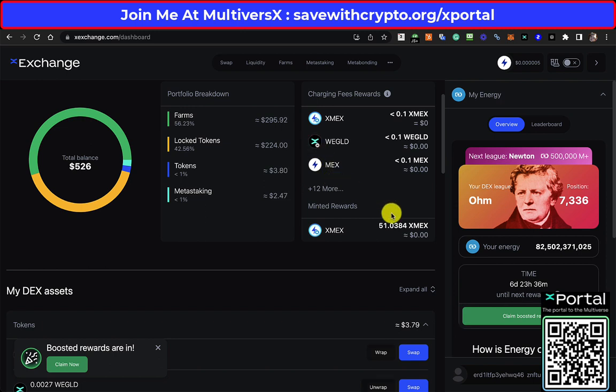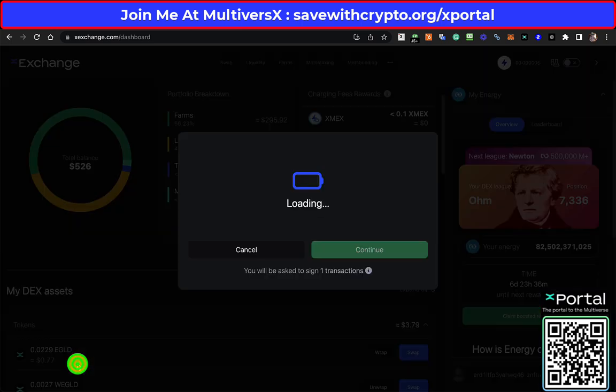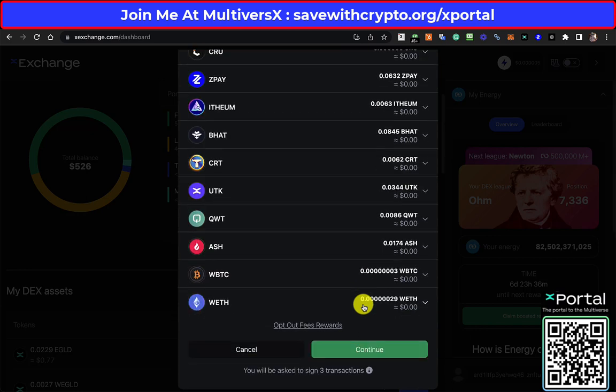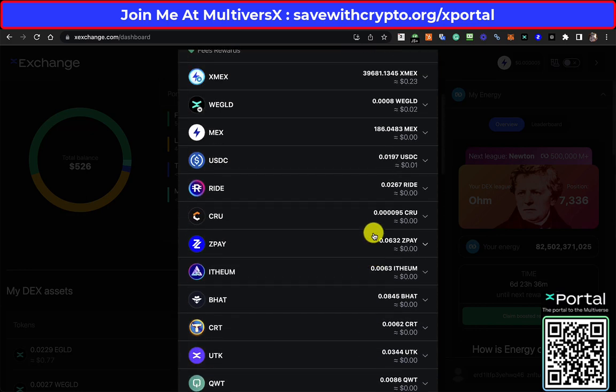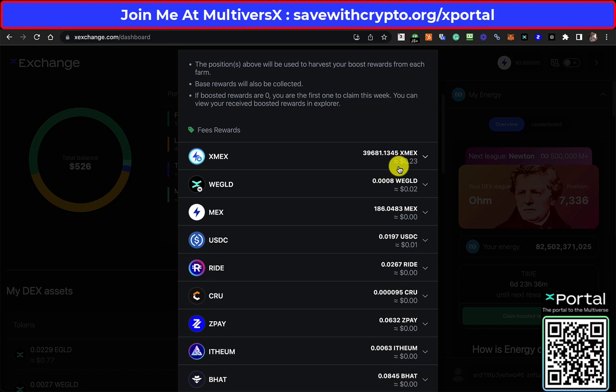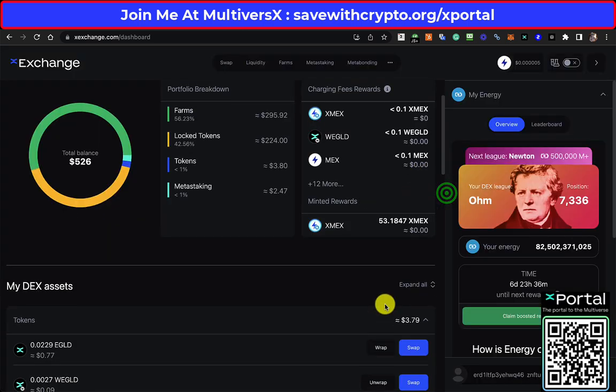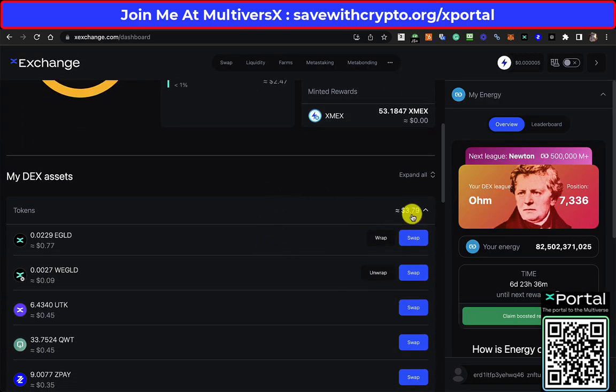So this is the small account, and I'm going to claim the boosted rewards. Okay, so this is from the fees pool. This is hardly anything. This is like 23 cents of XMEX there. It looks like 328 in total. Let's just have a quick look at what the current liquid assets are. Right, they're on 379.